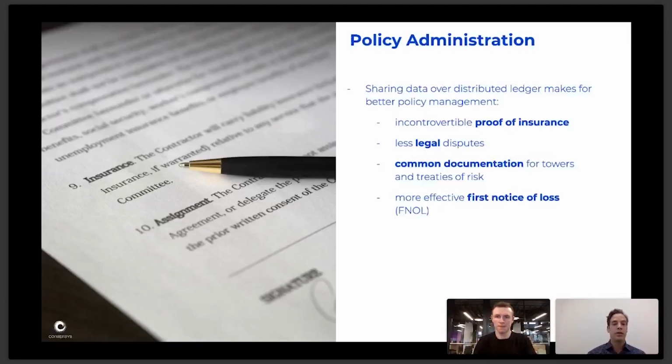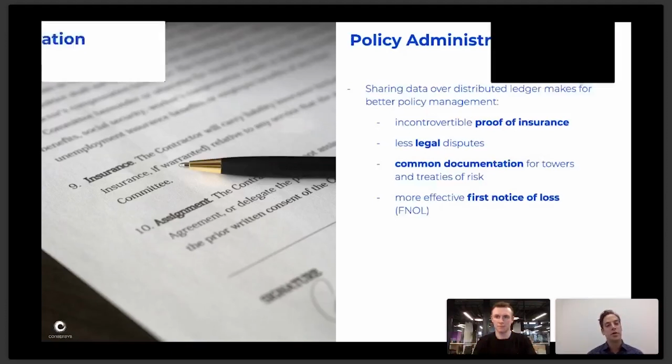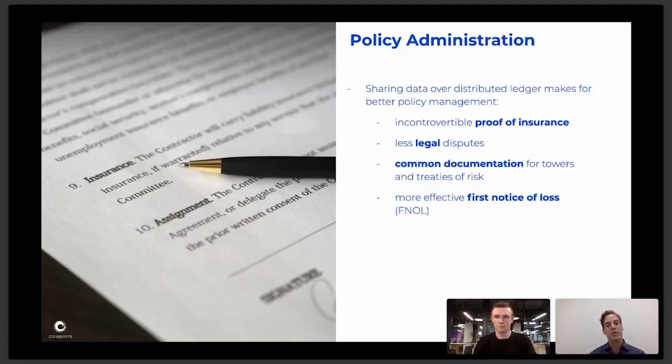Finally, we can think about streamlining first notice of loss through more effective policy administration. We can think of a blockchain, of a smart contract that is programmed to forward a first notice of loss when it's received by an insurer to all the other relevant stakeholders. And this can be automated.